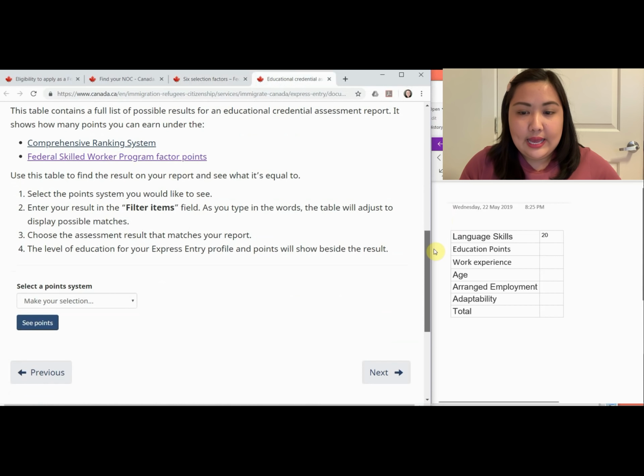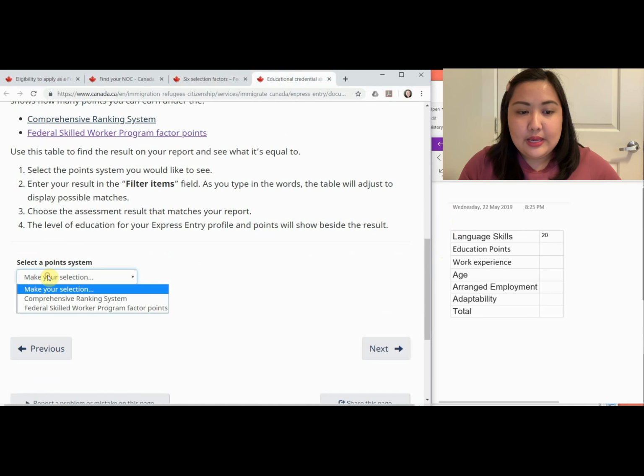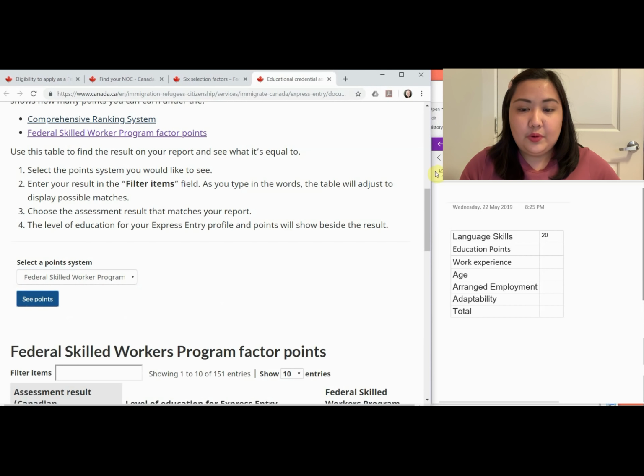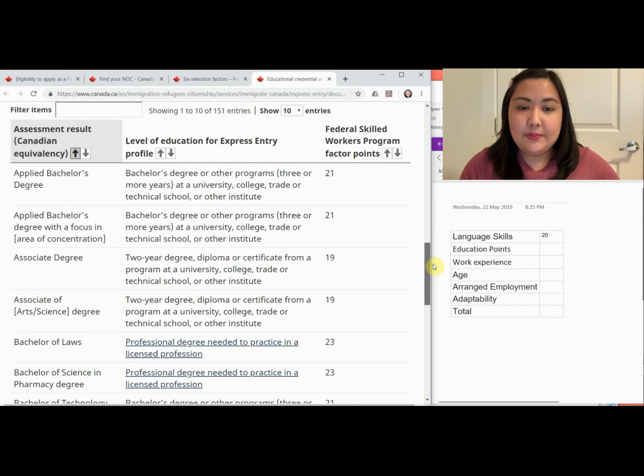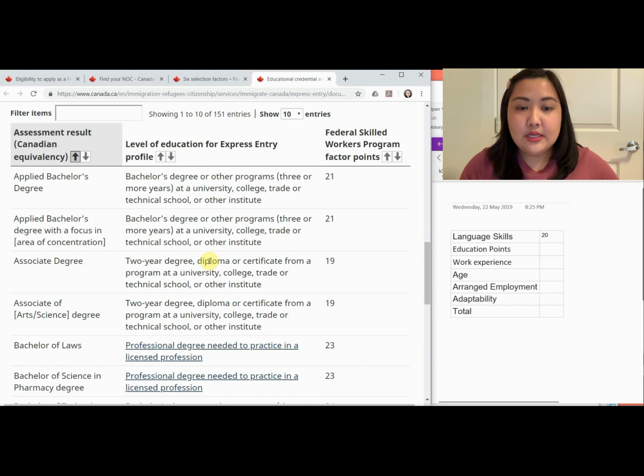Dito sa pinakababa, so you can make a selection of your point system. So since we're working on the eligibility, pipiliin ko is yung FSW program, factor points. And let's see the points. Ayan. So makikita nyo dito, ilalabas niya lahat ng possible assessment ng either WES or ICAS.